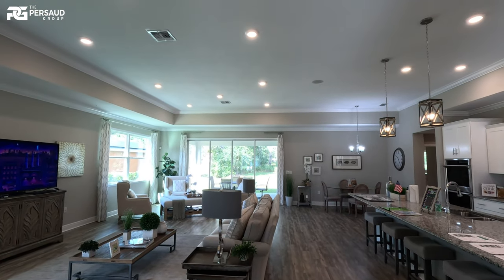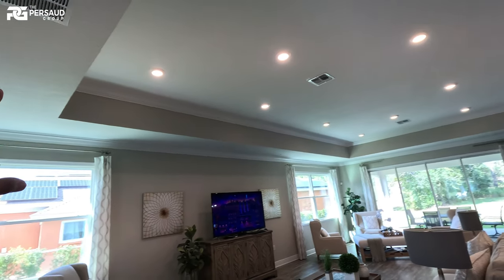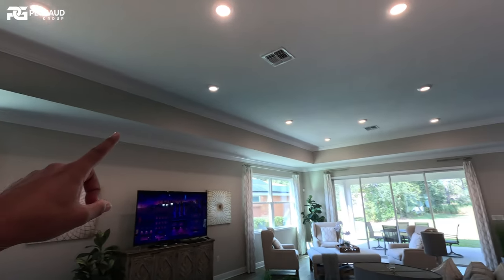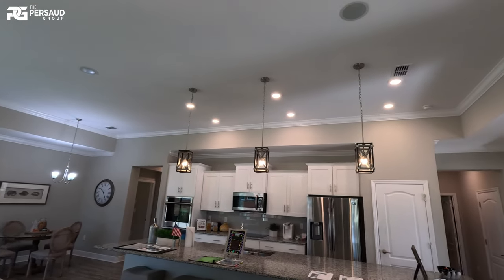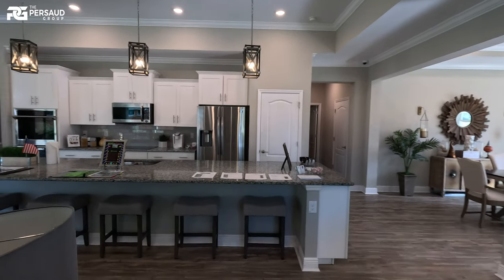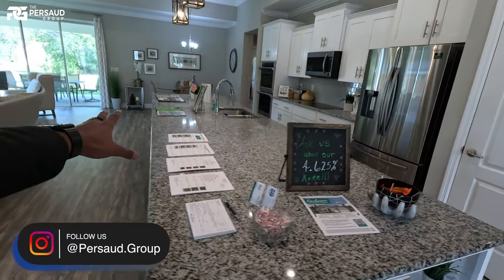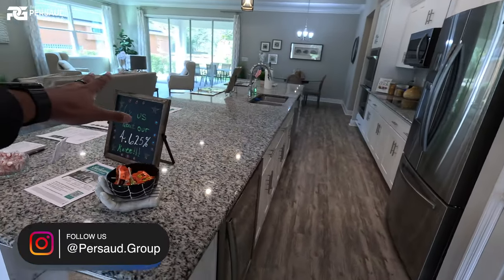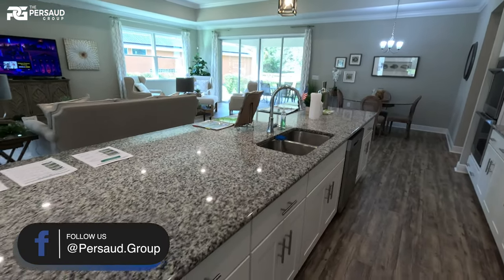Where do I start? All right, let's point this out. The tray ceilings here, look how crazy this tray is, right? This is a huge tray that goes around this entire space. It puts the ceiling here to about 11 feet, right? The regular ceiling is about 9'4". And then check out this island. This is a 15-foot island. Massive, probably one of the longest islands that I've ever toured on the channel here. So let me know what you guys think about this.